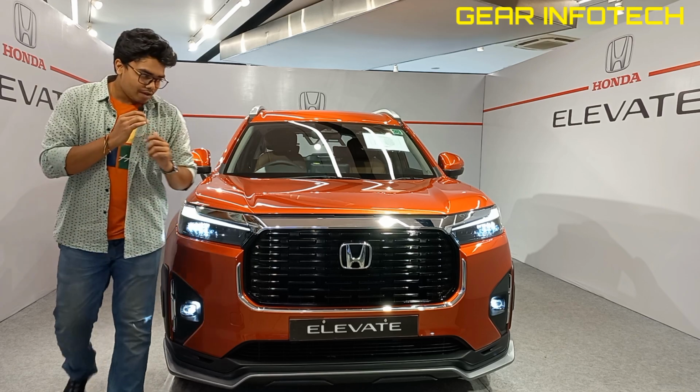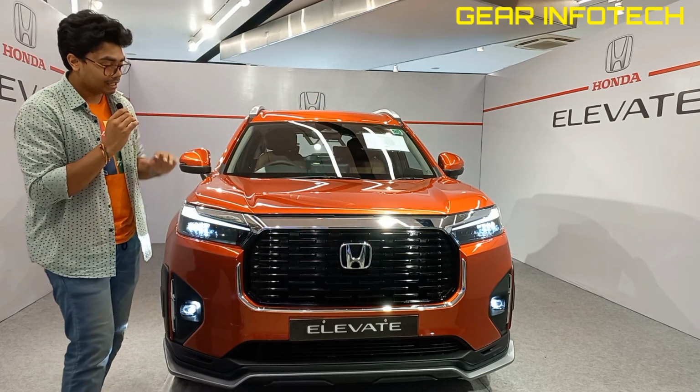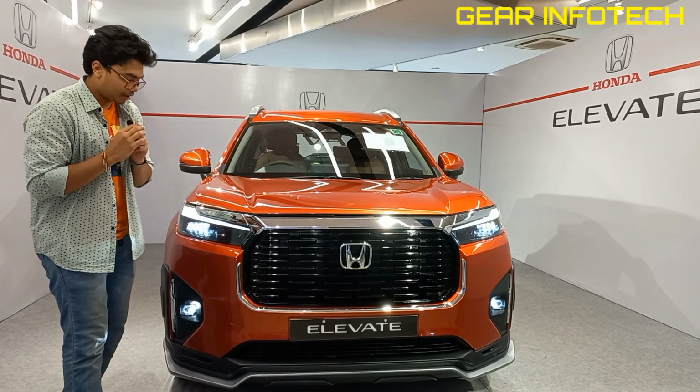Again, now if I talk about the front profile, as you can see, it offers you a nice wide grille, which definitely cools the engine very rapidly, and yes, it will increase the mileage of the car.